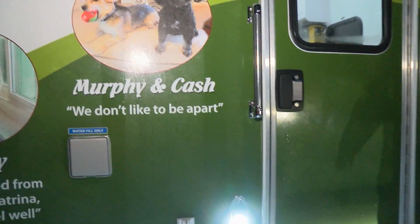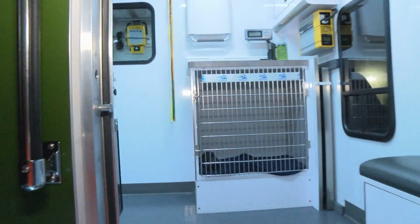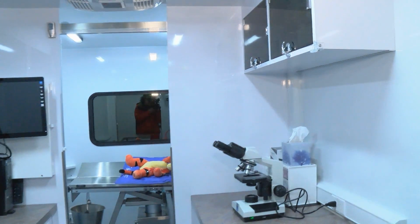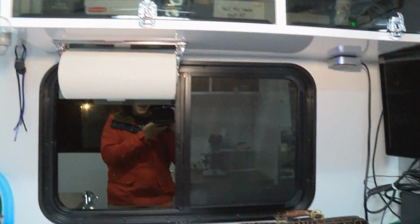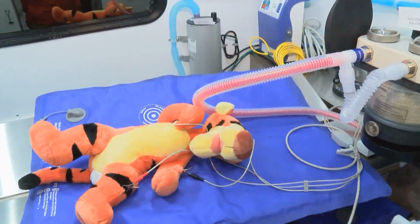All right, well, let's take a look inside, and I want you to just tell me, what does this have to offer versus a normal veterinarian? Well, we can do a lot of the things that a normal veterinary clinic can do. We can take digital x-rays, we do blood work, vaccines, all that kind of stuff. We're going to be traveling to people's homes, but we'll also be set up at different places around town.